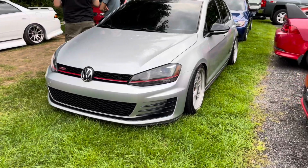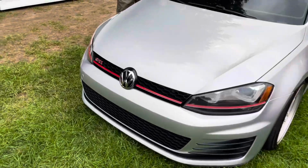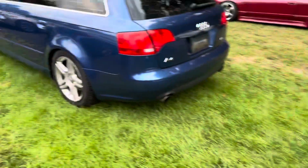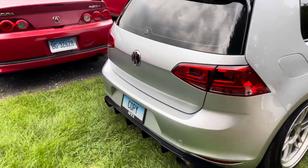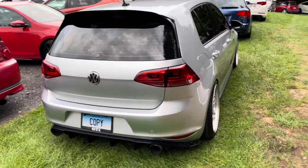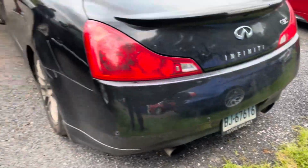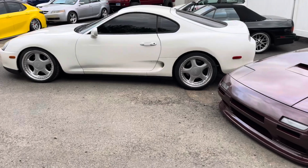This is Julian's car. Little Wabbit. It has GTI badges, but it's actually just a regular Golf. Fake license plate too. Not a real GTI. But they don't love you. Soup.